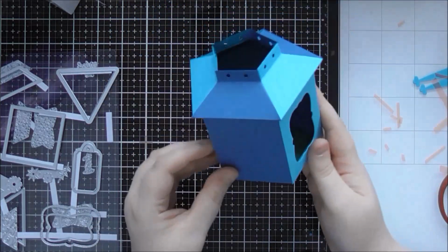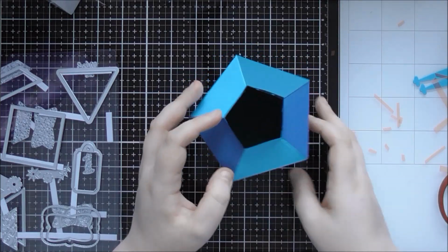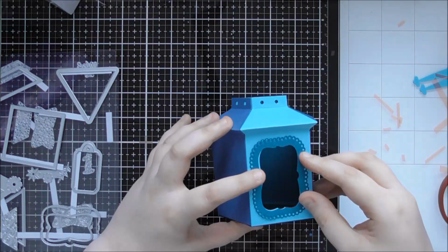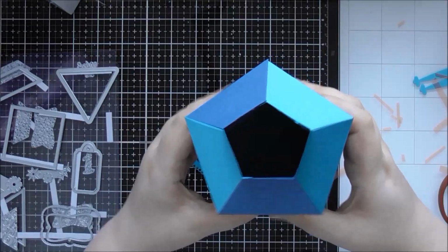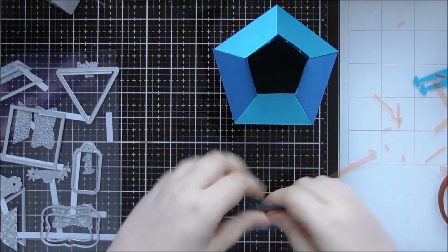And that is the gorgeous finished lantern. I really like that. That is so cool. I didn't think it was going to turn out that cute. I know I've seen it made, but you know, it still amazes you when you actually make it, and it's really sturdy. Like, that is really sturdy. I do really like that.